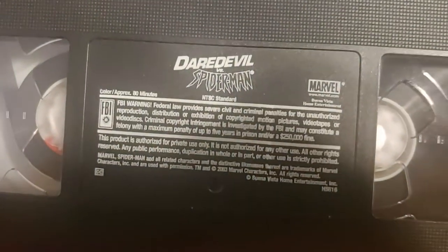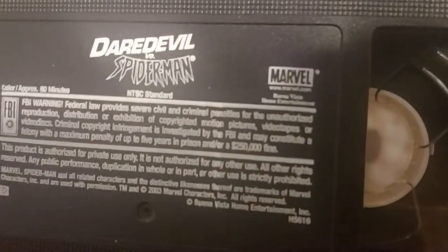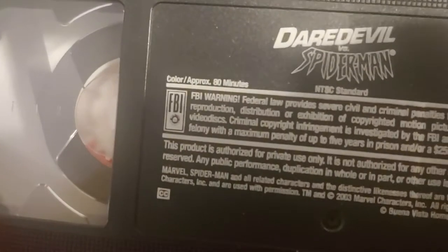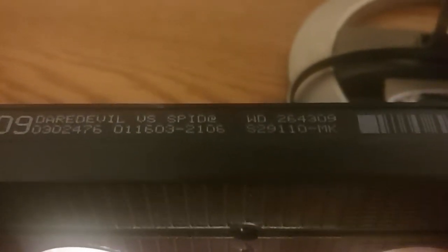And it has all the legality stuff as well as the year that it was released, Marvel, and its running time, and it's in color. On the bottom here, it shows... That's just not good focus. Daredevil versus Spidey. I don't know, I guess they didn't want to collide with that WD there, whatever that means. There's just a bunch of serial numbers. Don't pay any attention to that.